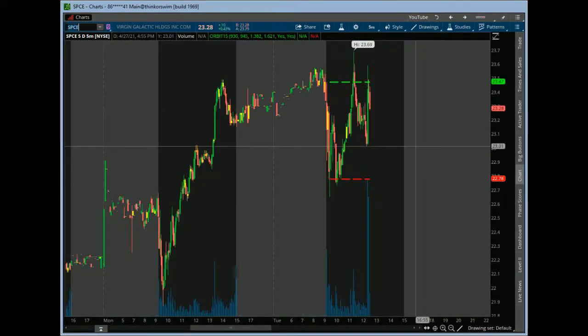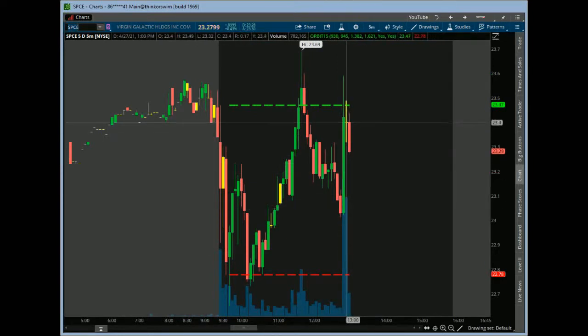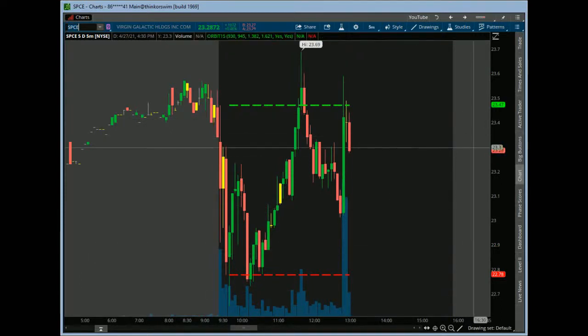SPCE had some big volume that just came in right here, more than the open on these two candles. Something's going on here, but it's not moving. Right, so this is really, really interesting. So keep an eye on this one. Maybe it's some dark pool money or something like that, but that's some huge volume, more than the open. So definitely keep an eye on SPCE going into the rest of the day today. So good stuff there. Let's take a look at a few chart requests out there.